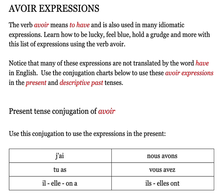This lesson is about avoir expressions. Expressions using this verb avoir. I'm going to show you 30 of them. And many times, the verb avoir means to have, but many times, and especially with the expressions I'm going to show you today, it does not translate that way.